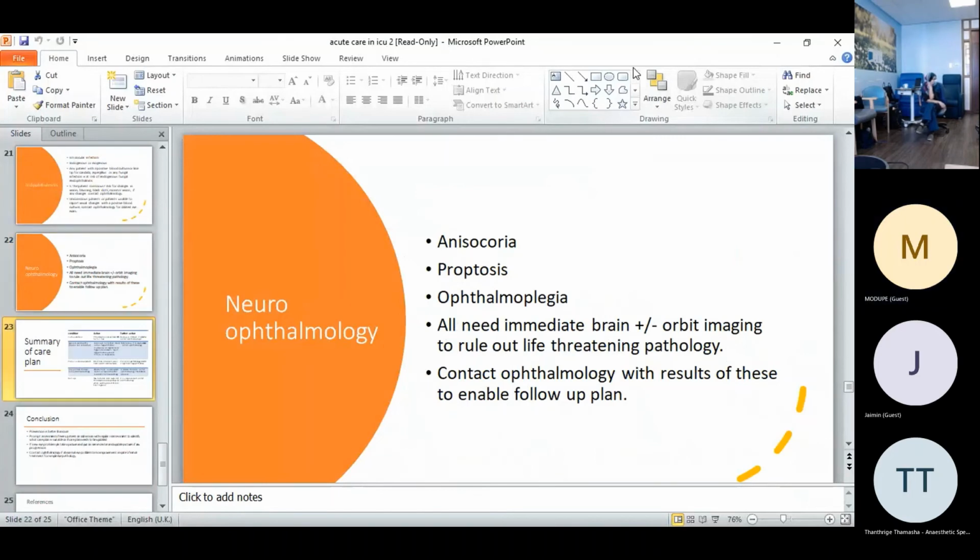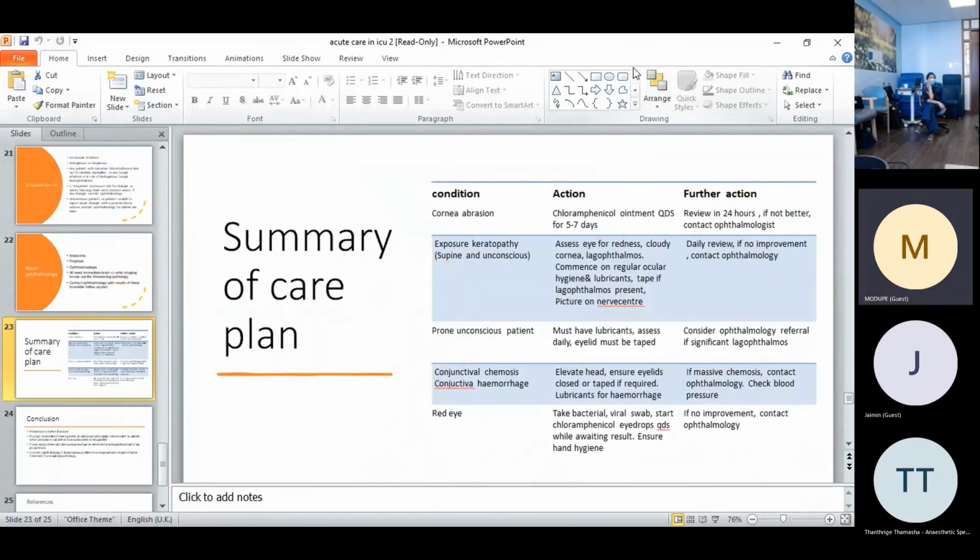Next slide. Okay, so I've just summarized what the care plan of a patient who comes into ICU should be. First, like I said, we need to assess the patient first thing when they come in and document exactly what we want to be done. If they require just lubricants, say every 4 hours or every 6 hours, or if they require lubricants and taping of the eyelid based on what you think their risk factors are, we should have that care plan in place even before we do anything else.